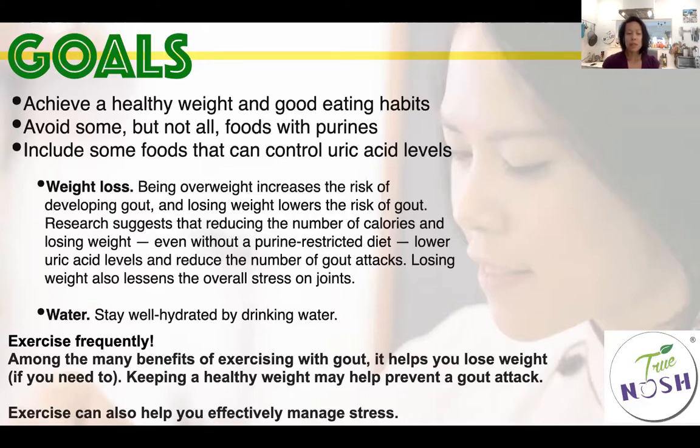So weight loss is a goal. If you are overweight, you really want to talk to a dietitian or your doctor about different types of weight loss regimens that you can find sustainable. If it's not sustainable, you really can't help yourself, okay?